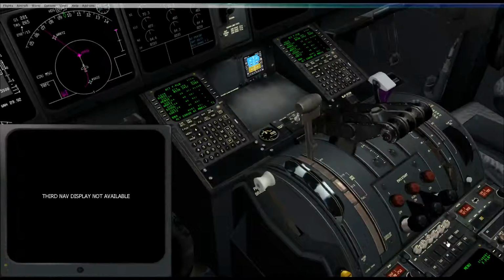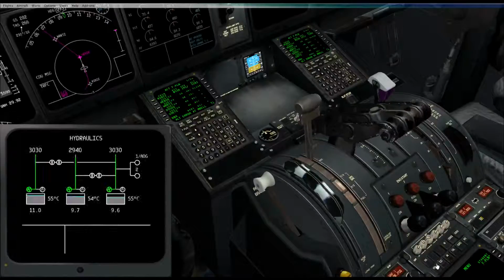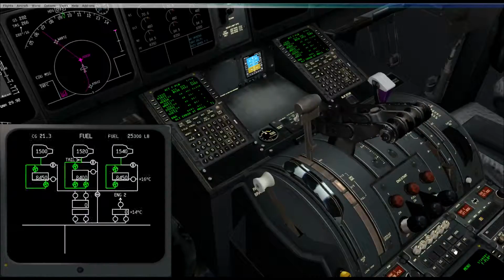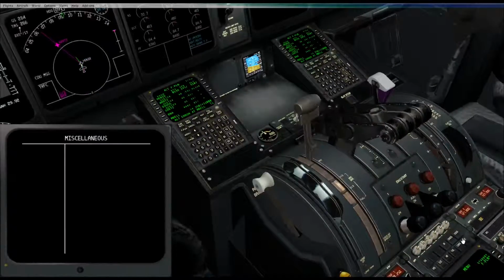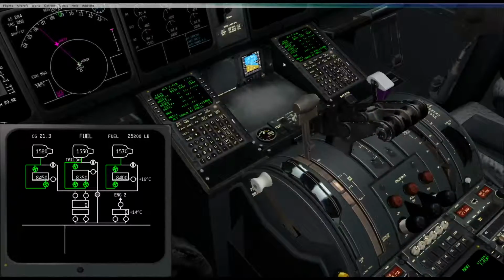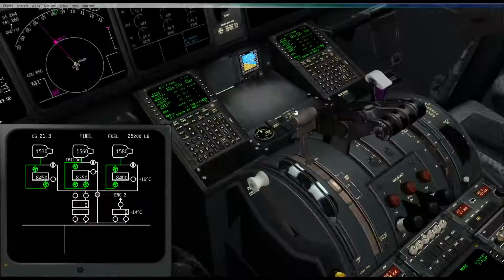So, my hydraulics, electrical, air, fuel, plane configuration, flight service configuration, and miscellaneous. So put that guy down. It'll break off.